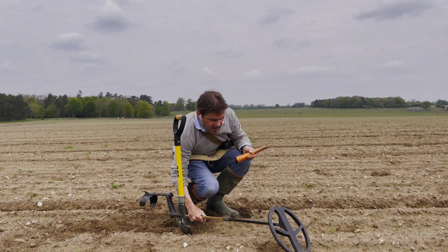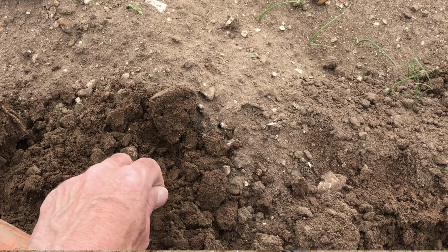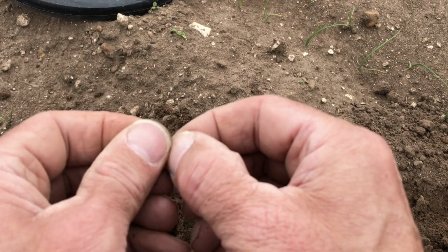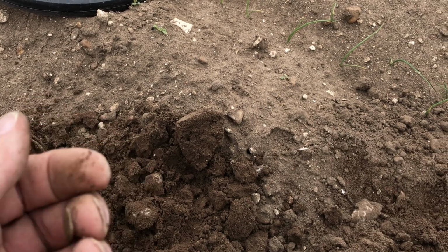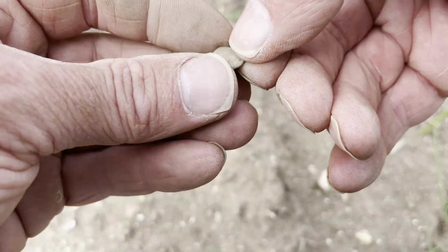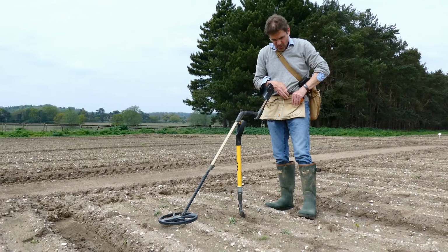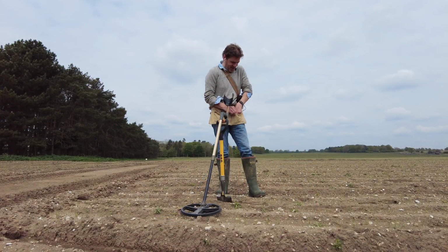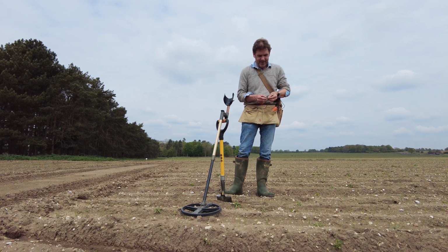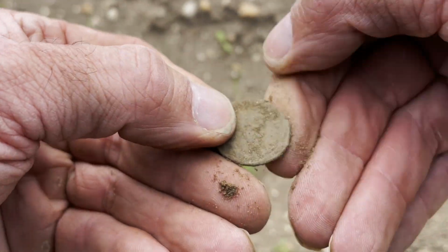Gosh, the size of some of the coins coming out here today. Absolutely minute, and listen to the sound they make. This machine really does pick them up. Tiny little thing. Well, I've just found a really nice one. Nice and big. Now, I think that's someone like Posthumous. Ooh, that'll come out really nicely.